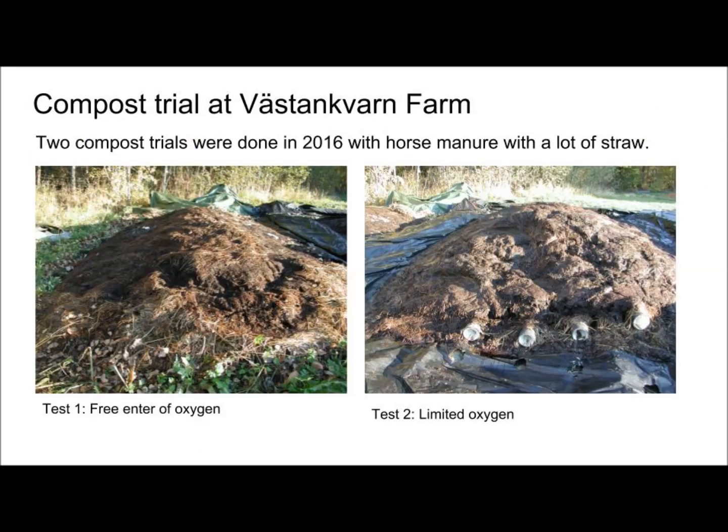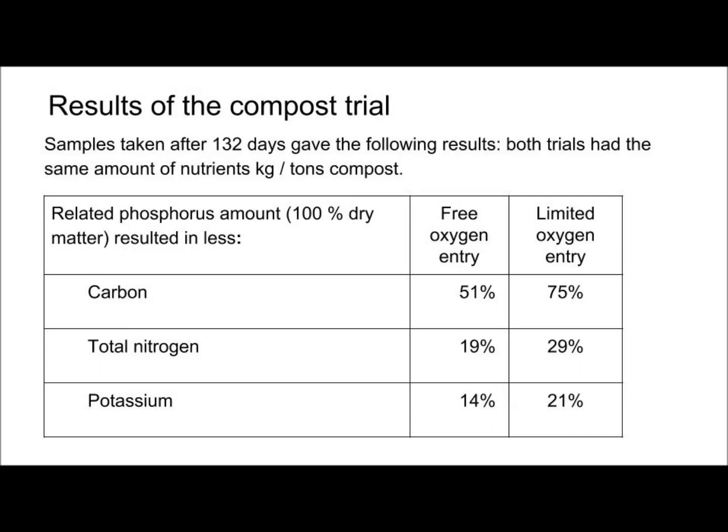At Västankoan farm, a compost trial was done. Two compost trials were carried out in 2016 with horse manure with a lot of straw. One had free entry of oxygen and the other had limited entry of oxygen. Samples were taken after 132 days. Both trials had the same amount of nutrients, kilos per ton of compost, and it was done on 100% dry matter.